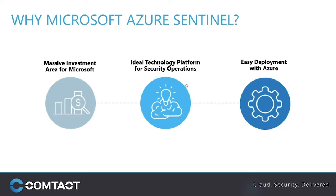So it's really opened the doors for a lot of customers to explore doing more security monitoring within their entire environment. So it's not only a great technology platform backed up by a huge investment by Microsoft, but one that really changes some of the economics around security monitoring for many organizations.